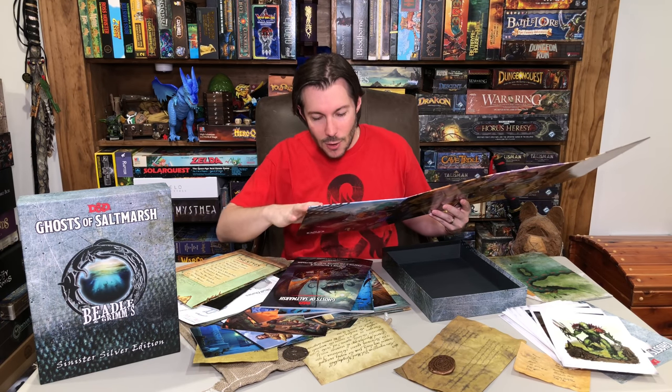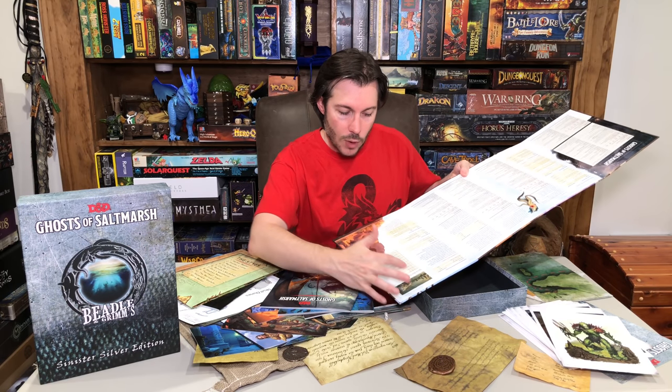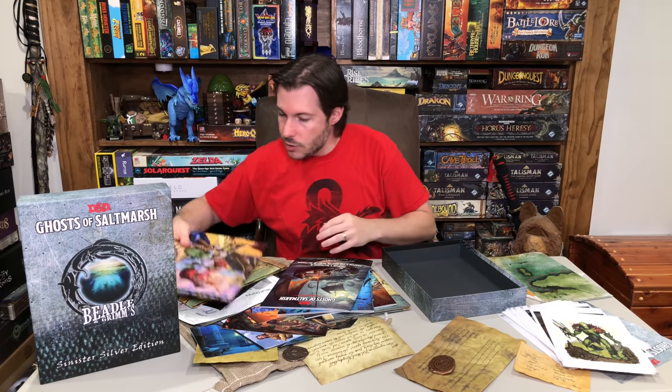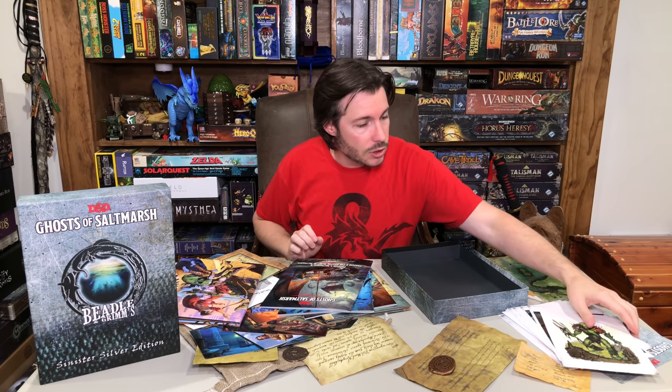So here are the various different names of the ships over their campaign, and they're right here, so you can have those for reference as well, because you'll need those as you're talking about the various different ships, moving from ship to ship, maybe exploring ship to ship, whatever this awesome curated D&D experience is going to be giving you. Okay, so that is Beadle and Grimm's Silver Edition of Ghosts of Saltmarsh.